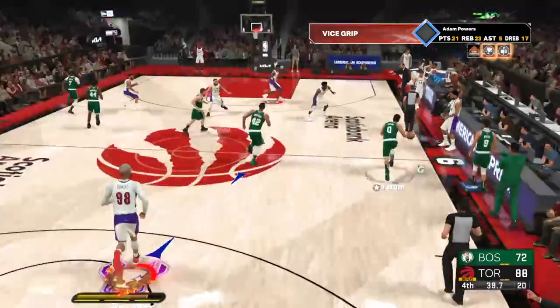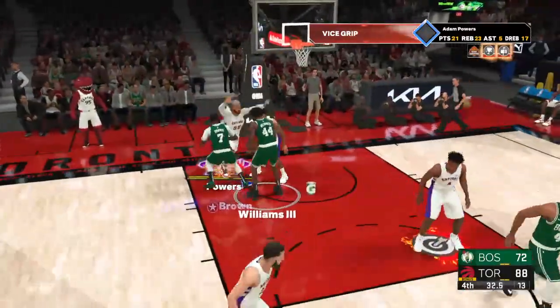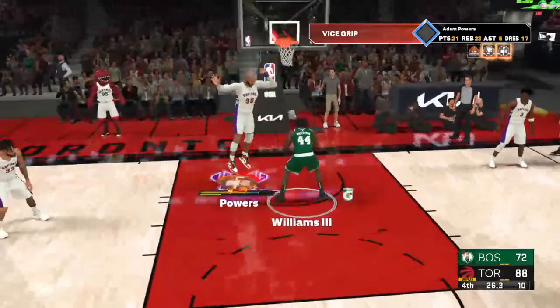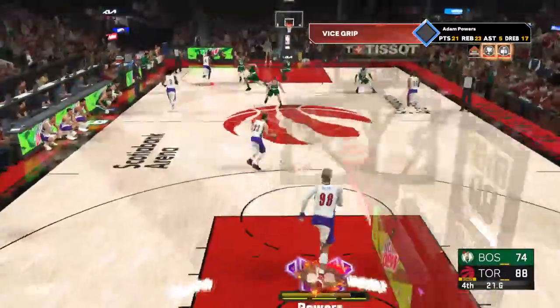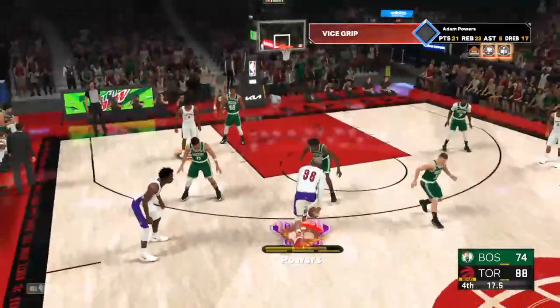Barnes kicks to Anunoby. Passes it to Pritchard. Here's Brown. Williams dishes to Brown. Williams inside. He's covered by Powers. Shot's good by Williams. Yeah, hard trying to keep Williams off the boards. He makes it a mission to keep possessions alive. Well, for the Raptors, they can just run out the clock.